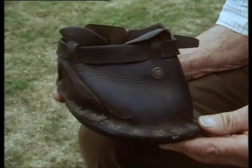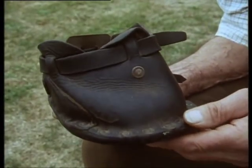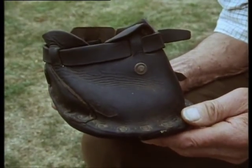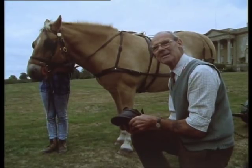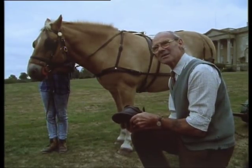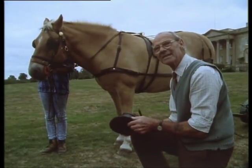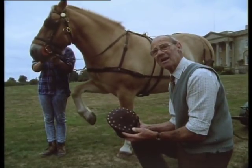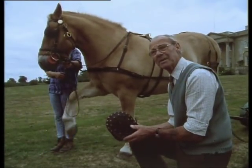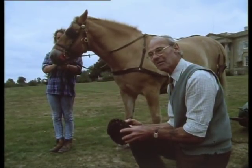This odd-looking object is a shoe for a horse, chiefly used in the spring of the year and again in the autumn when the ground was softer and it would have made quite large marks. On such a day and in such conditions as we've been using it today, it's totally unnecessary because it's so hard and it's hardly made a mark apart from the bit of indentation on the grass.